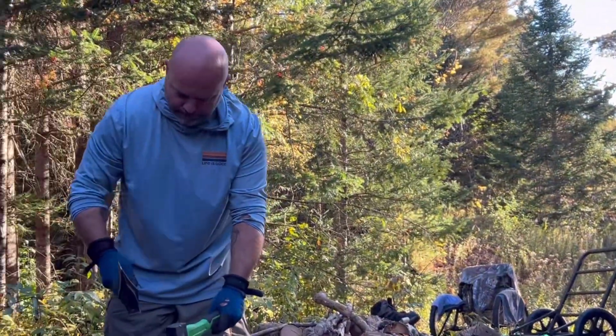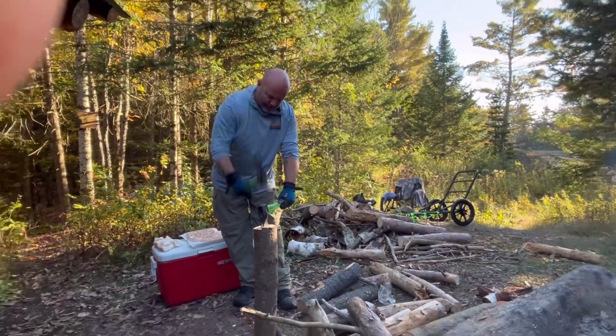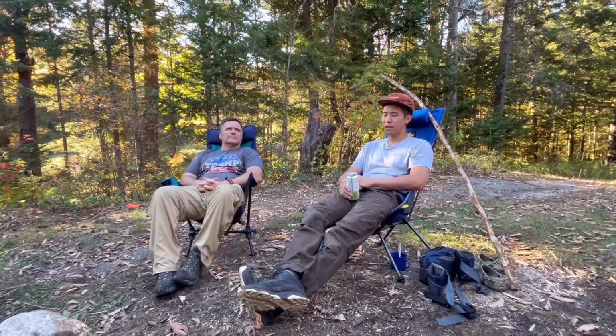What did we have for dinner last night? Everything pretty much. We had lamb chops, brats, beef ribs, and toast. We had Keith splitting some wood for the fire tonight. Garlic Parmesan toast, charred garlic butter Parmesan toast over the fire. Perfect char. What else did we have? Lamb chops, beef ribs, beef short ribs, sausages, baked beans, and a bunch of beers. Oh my gosh.